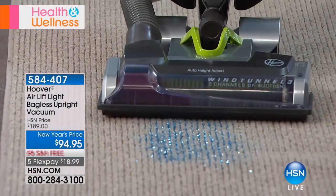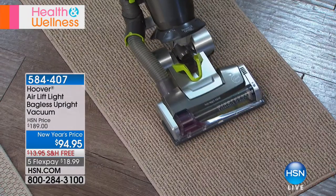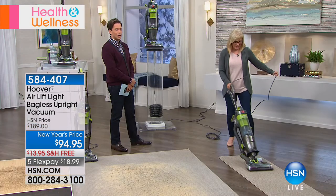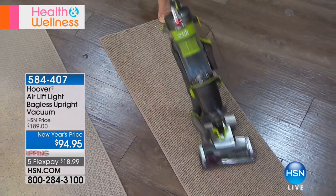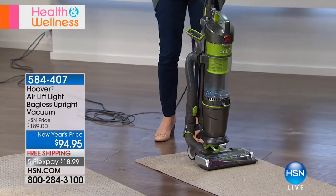And Hoover gave a 5-year warranty on this vacuum. 5-year warranty. Which they never, ever do. The standard is one. 50% off and a 5-year guarantee. Is that crazy? With almost 13,000 sold, with only about 3,000 left in stock. When they go, Hoover has said, we will not do this again. No other retailer is getting this deal.